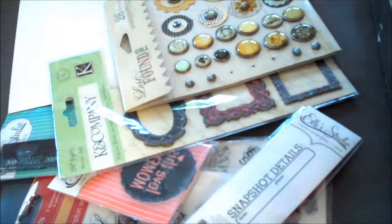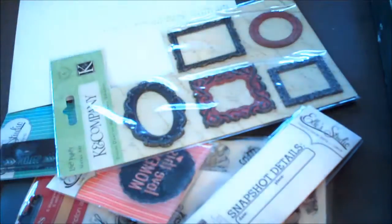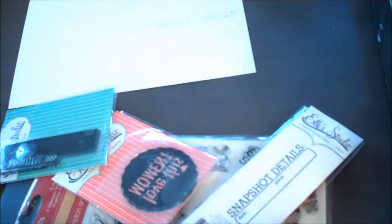So it could work. For some of the yellows in my paper, I pulled this, and I pulled that, and this is Lost and Found, Brad's Lost and Found 2. Here's more of those little distressed frames. Again, I might paint this, or I might just stick it on there and put a little pattern paper behind it, or brad, or other embellishment. I pulled these because I really want to use them. They're new, and I want to use them. Not so sure that they'll work.